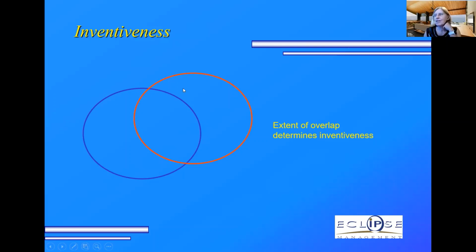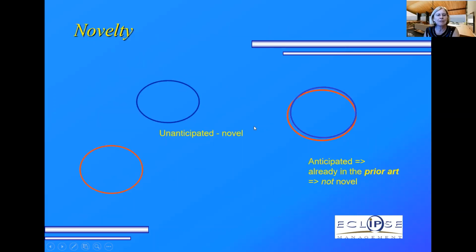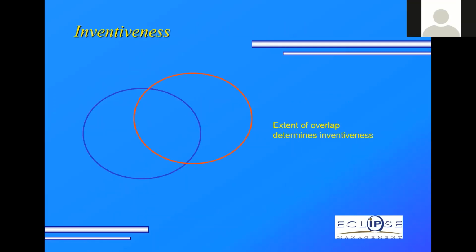Okay, so the extent of overlap with all of the stuff in the prior art, remember, your invention is one of them and the prior art is the other one. I've forgotten which one I said now. The red one is the prior art and the blue one is your invention. So the extent to which you are overlapping with that red makes it also not novel, but it also makes it less likely to be inventive.